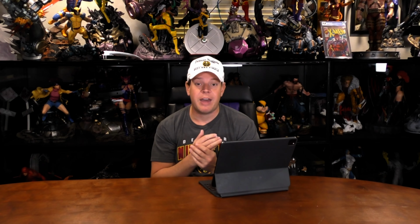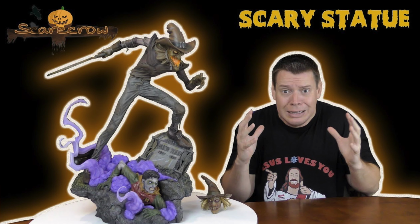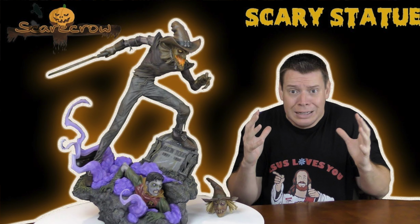Sticking with Batman villains here, Scarecrow. Few different options. We've had XM Samurai. I currently own 2, but I think Sideshow's premium format they came out with recently was awesome. I think Tweeterhead recently revealed one, and it has a chance to beat this. But for now, I like the Sideshow as number 1.